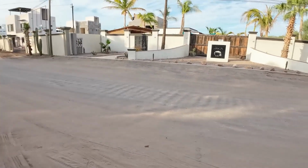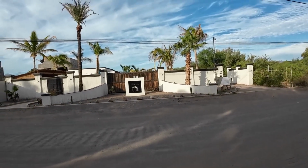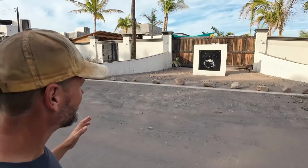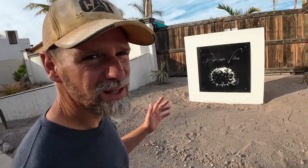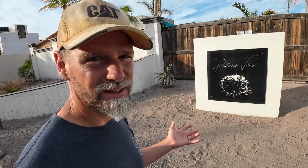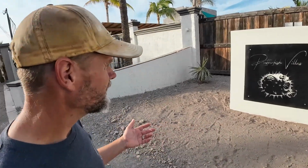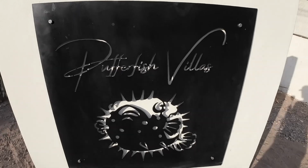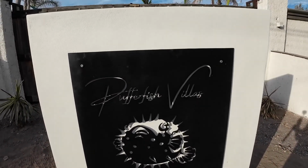All right, well, we got our sign installed out here on the pedestal that we made. Let me give you the big view of the front of Pufferfish Villas right now. So awesome. And this sign looks fantastic at night and during the day. We had this sign made in La Paz by a fabricator, Deonda Fabricaciones. That's Deonda Fabrications. And he made this whole sign out of 1/8 inch plate steel. It's got our Pufferfish logo and the Pufferfish Villas.